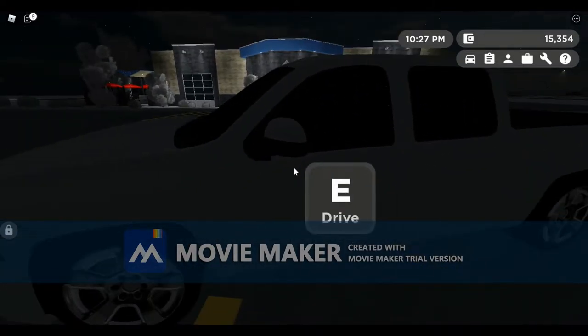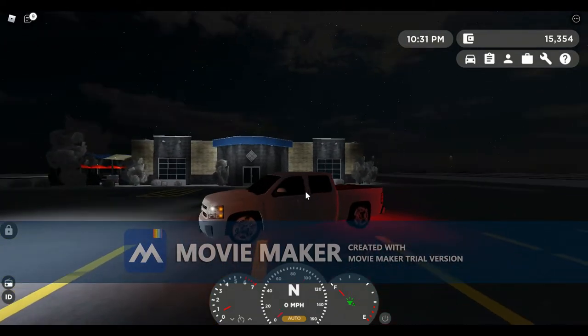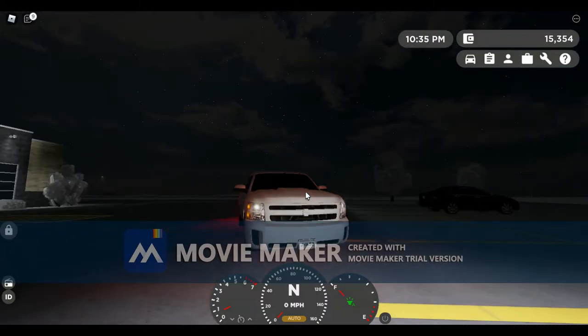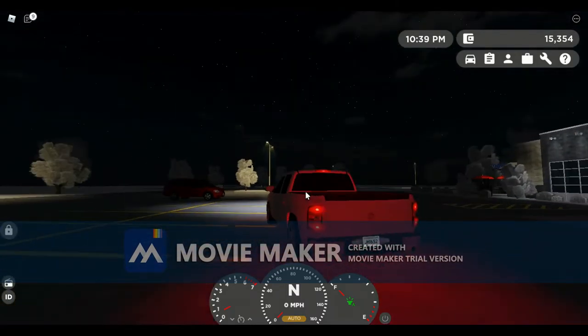And this thing is a beast. It has a top speed of around 164 or something. And for a pickup, that's insane. And these are the lights. Who cares about the lights? And yeah, so let's go.